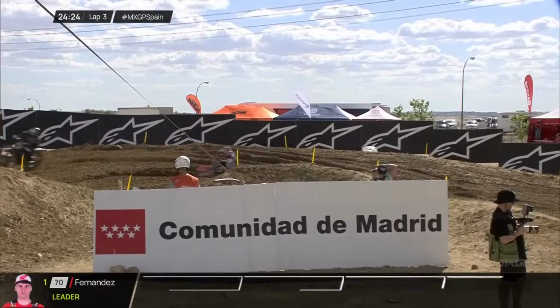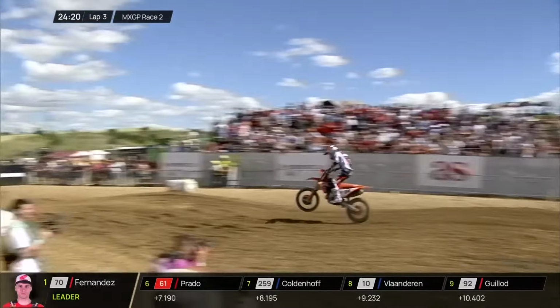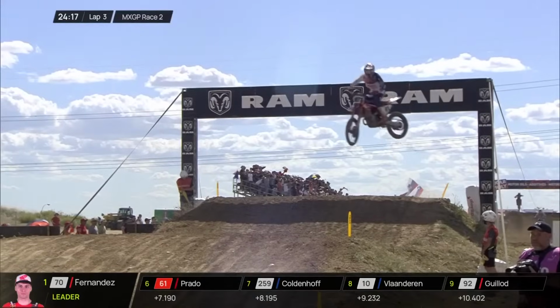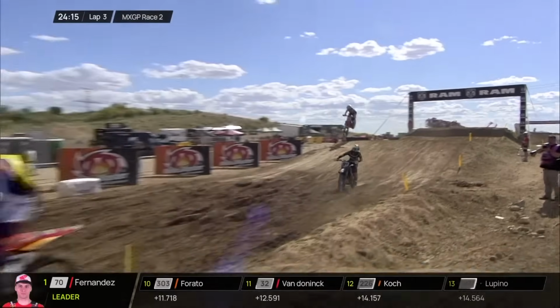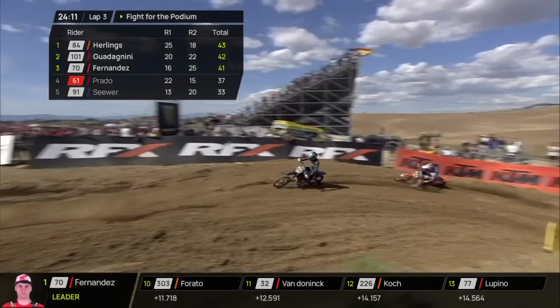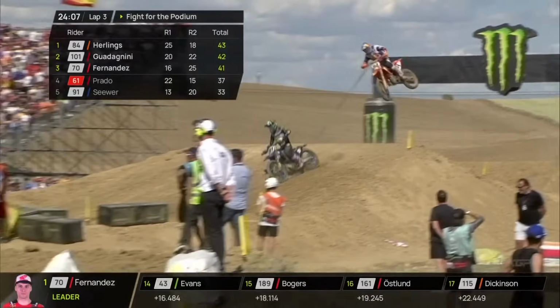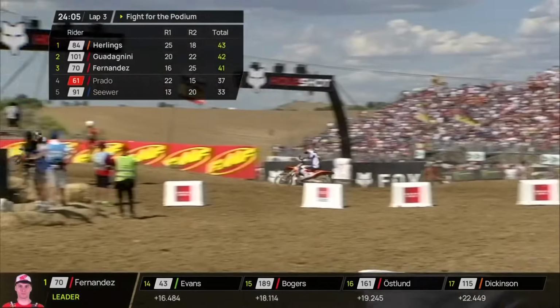Put the flag out now. Ruben Fernandez on the podium in his home Grand Prix, 3rd overall, but it's very, very tight at the top. Herlings with a 1-4, 25 and 18, will be on 43. Guadagnini, who is ahead of him in second position, 2 riders ahead of him, is on 42. Fernandez on 41, Prado on 37. As always, 25 minutes, 24 minutes plus 2 laps to go.